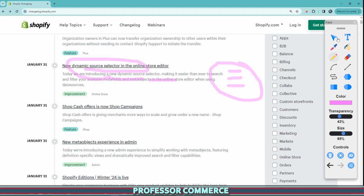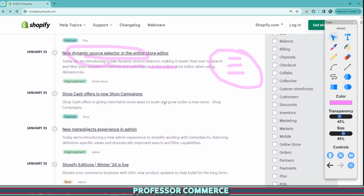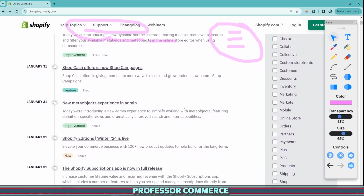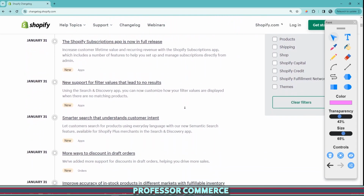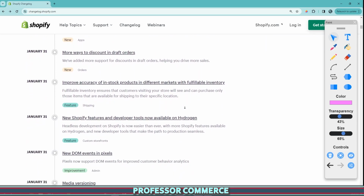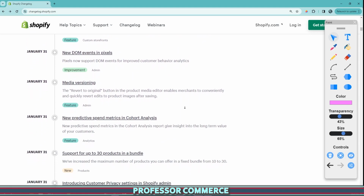And that is it, guys. Wow, what a month. Honestly, I wasn't expecting this many updates. I thought it was going to be a lot of Shopify Edition stuff that they also put in here, but not really. It just looks like they had a strong month and they had a lot of stuff they needed to finish off last year, and they kind of all put it together in this massive update to start the year.